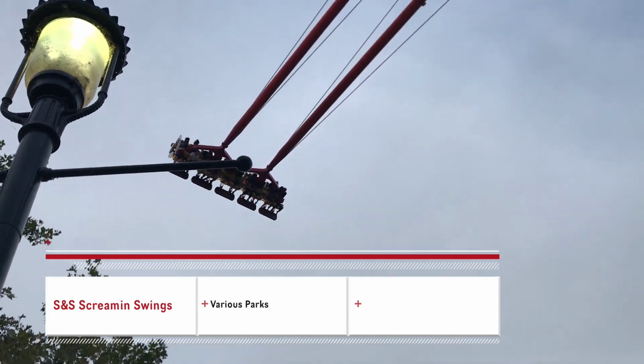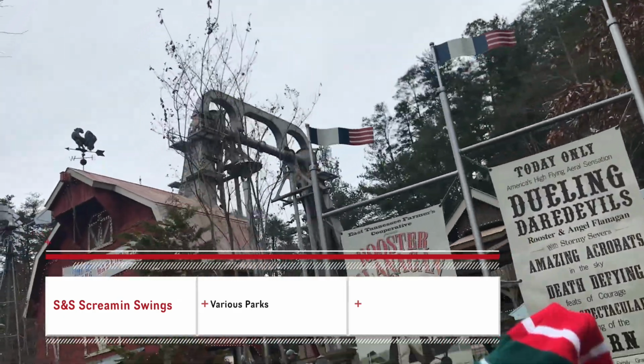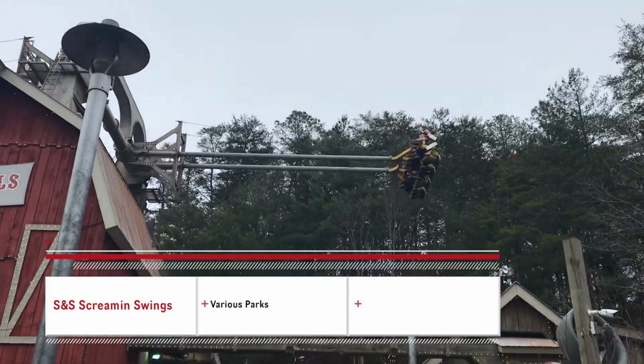The rides are also filled with airtime and have a great sense of speed when you're swinging back and forth. They also have super high capacity, and I simply do not understand why there aren't more of them.